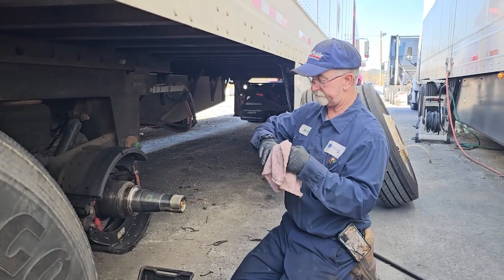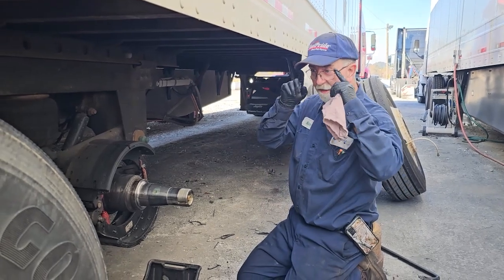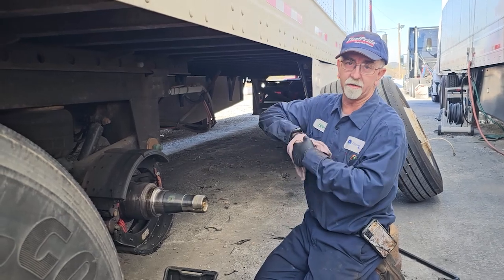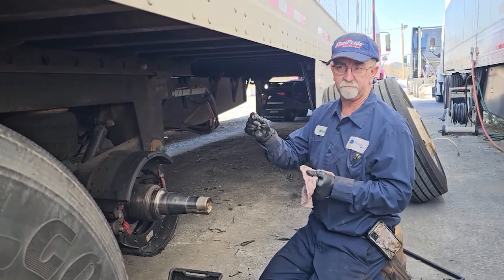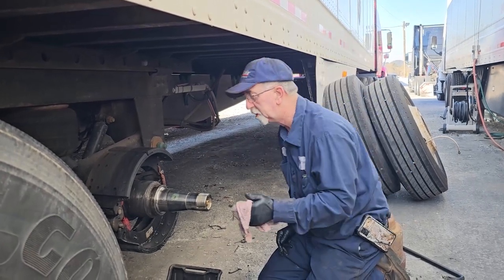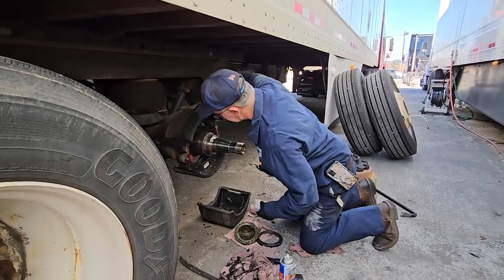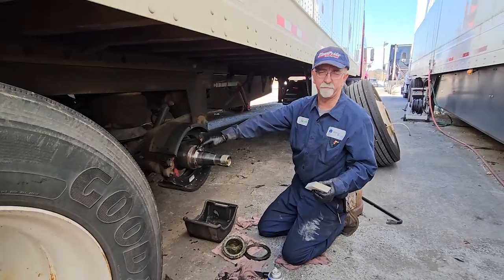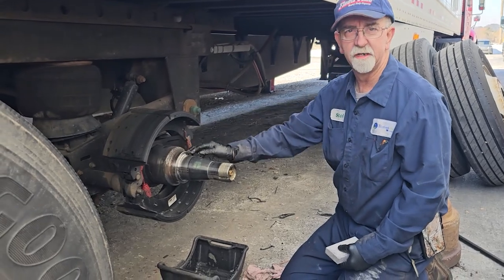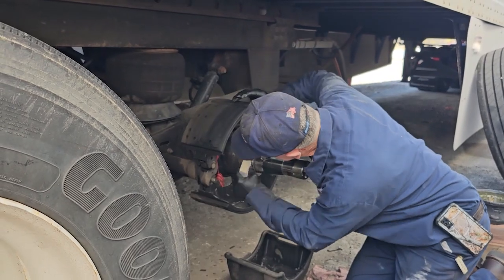How often should a seal be replaced? Well, there's no really a set time. It's just you inspect it regularly, and if you see any evidence of leakage, I would go ahead and replace it. What is it you're doing now? Well, with this type of seal I'm using, they recommend sanding back further on the mating surface. That way the seal will seat properly. Just make sure it's clean.